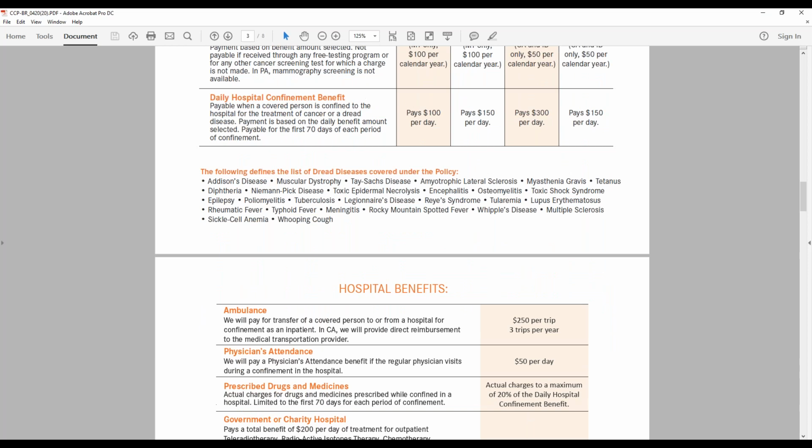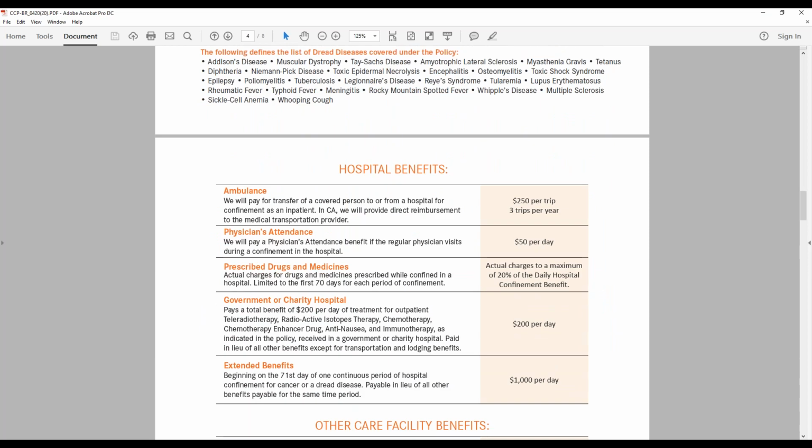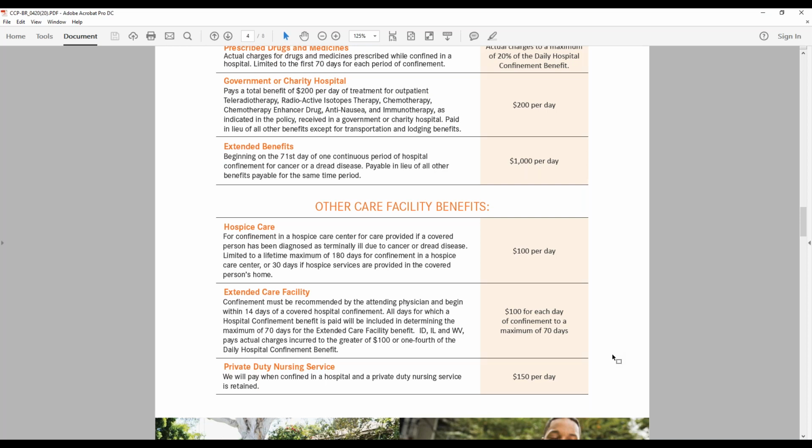There are also benefits: ambulance, physician's attendants, drugs, government or charity hospitals, extended benefits. So if they stay past the 71st day, the extended benefits will pay. Hospice care, extended care facilities, private duty nursing.